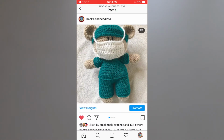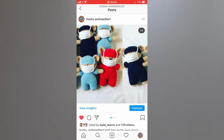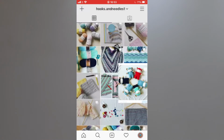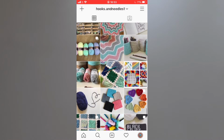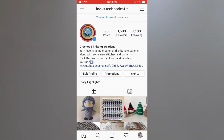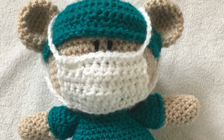So if you don't know, earlier on this year, in about April, I started crocheting the NHS Frontline hero bears, which I'll insert a picture here so that you can see just how cute they are. It was a really lovely pattern to follow. I ended up making a lot of hero bears and sending them off to family and friends who work on the front line, and it was a really nice way to give back using crochet, and I just absolutely loved this post.